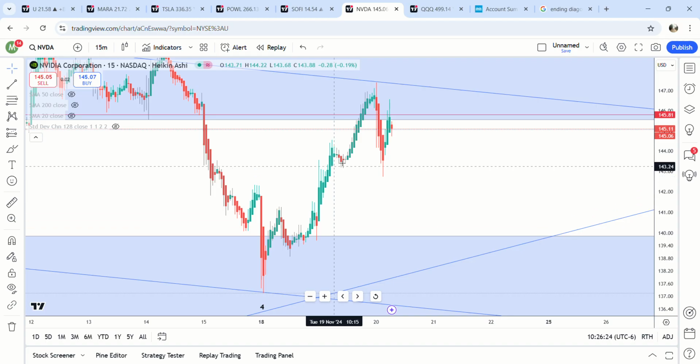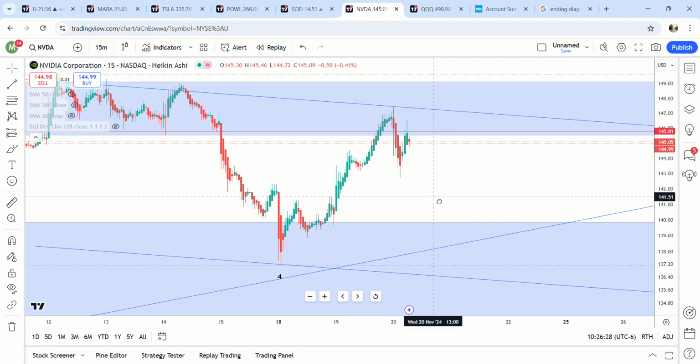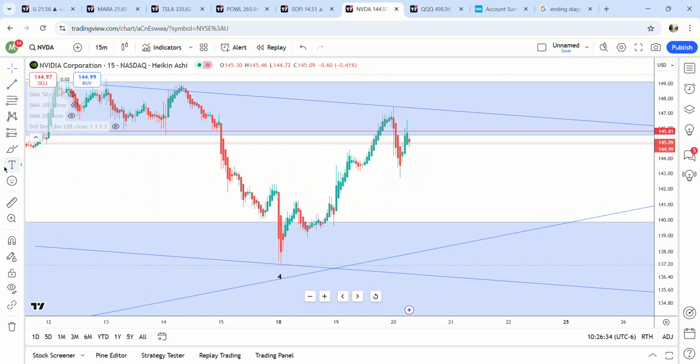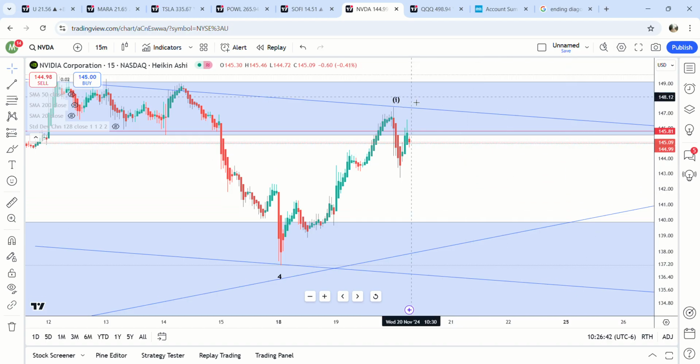So on smaller time frames, I see, let's see here. It looks to me like a first wave. Yeah, I think it's a first wave here. So I think this is probably a first wave of an overall 5th wave higher. So what's going to happen after earnings?